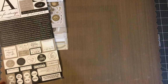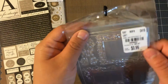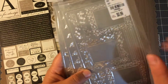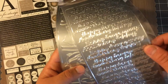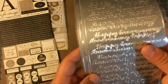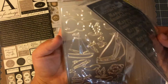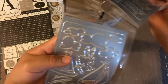Then I also got these. These are foil stickers for 99 cents. It comes with 3 packets, and I really like the borders, the frames. I mean, this one says happy anniversary, like the whole thing says happy anniversary, and I don't think I'm gonna use these, probably a couple. And then some sailboats right here.